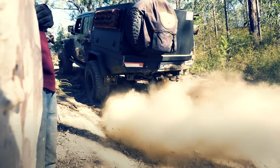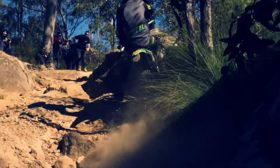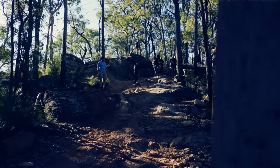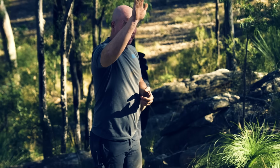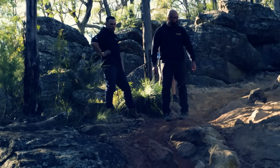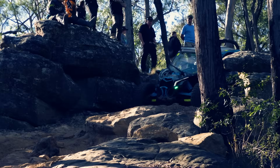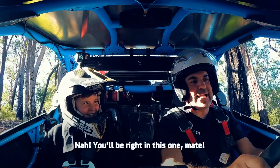Good challenge, some good navigation by some of the guys that were spotting, and we definitely limited the amount of damage that was going to happen to the cars. One more down and one more up, and that's all smooth sailing. Well, that's famous last words. Wasn't too long of a section, just quite steep, and it's just a real chessboard of technical problems to solve on this track. I'm gonna die. Ah, you'll be right this one, mate.